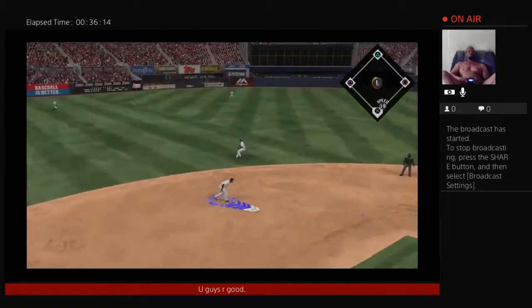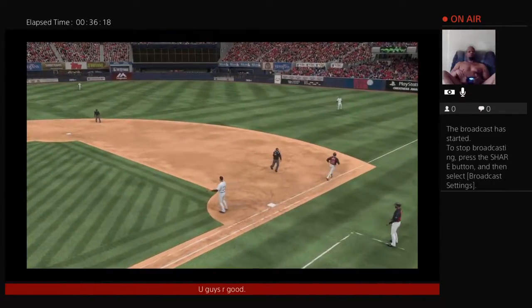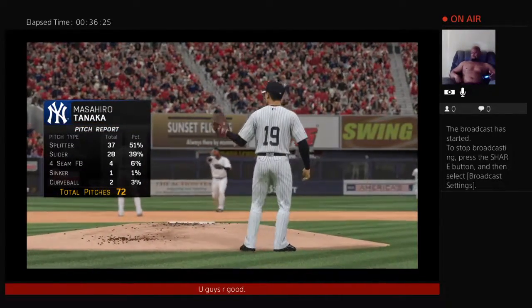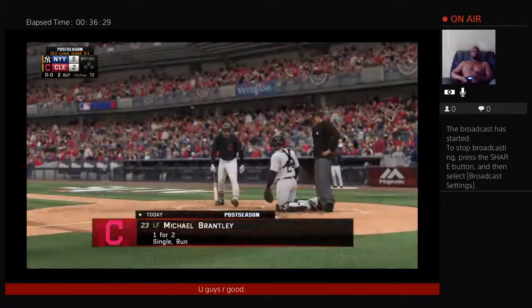Grounded straight into the shift on the left side. In time to first, and there are 2 away. Left fielder number 20. That slider's been an effective pitch for him, no doubt. As you take a look there, what his pitch breakdown looks like so far.